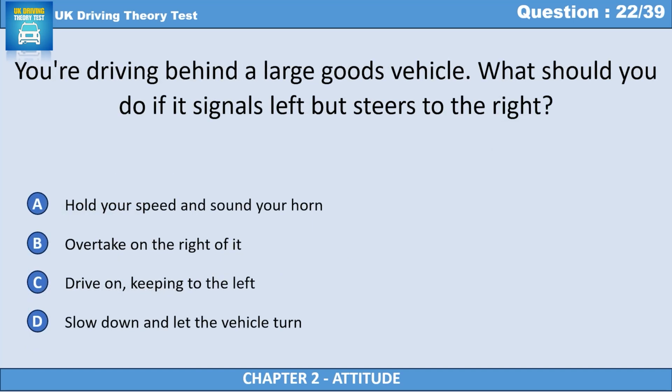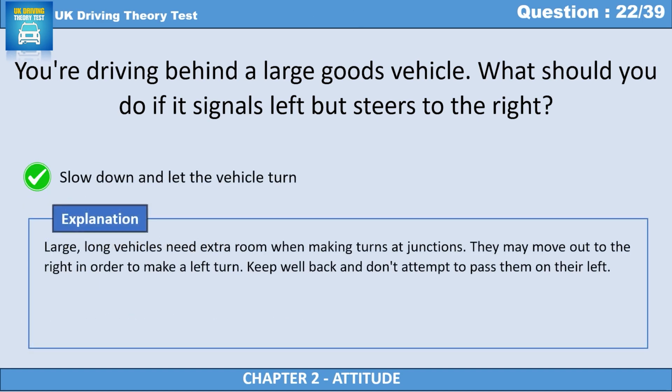Question 22. You're driving behind a large goods vehicle. What should you do if it signals left but steers to the right? D. Slow down and let the vehicle turn. Explanation. Large, long vehicles need extra room when making turns at junctions. They may move out to the right in order to make a left turn. Keep well back and don't attempt to pass them on their left.